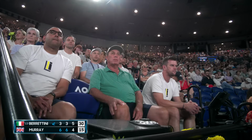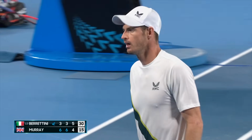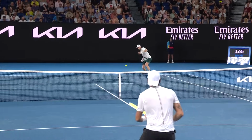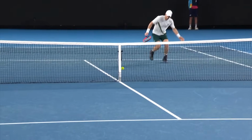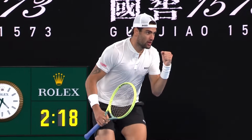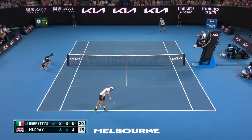Well, it was a volley really should have made, I think. 15. The slice from the Berrettini squash forehand. This spin that it creates takes the ball down off the racket face. So it spins down. If it's a top spin, a passing shot, the ball will pop up more off the string. So Andy didn't compensate for that.